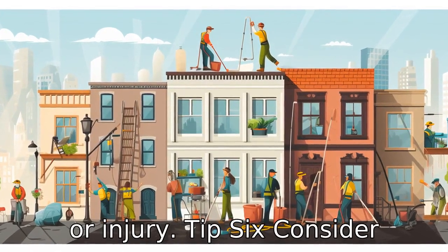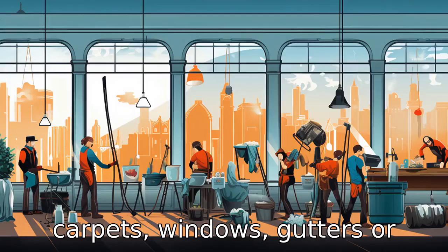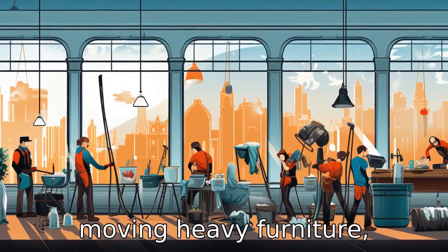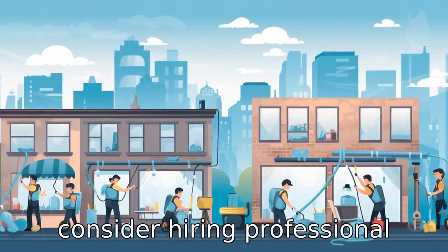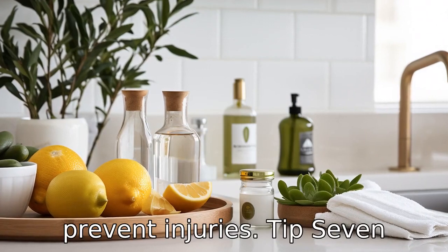Tip 6. Consider professional help. For more demanding tasks such as cleaning carpets, windows, gutters or moving heavy furniture, consider hiring professional cleaners. Not only will it save you time, but it can also prevent injuries.